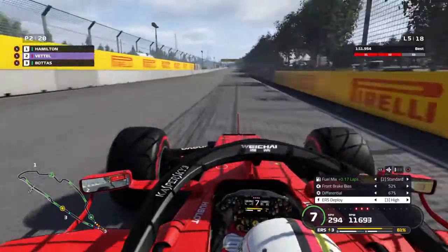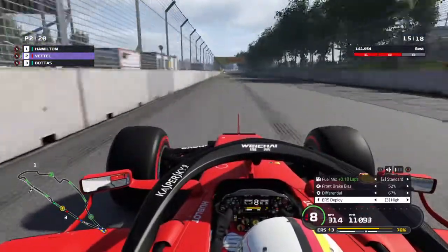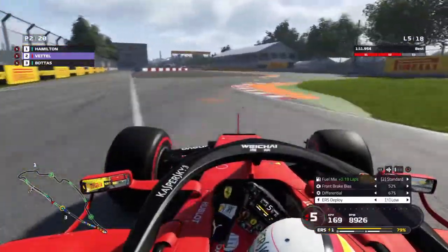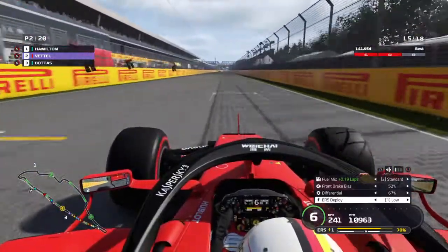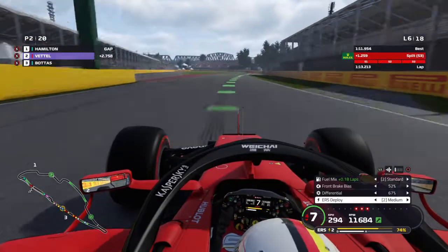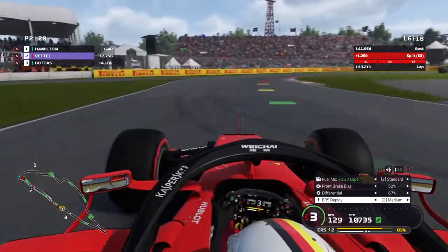I'm assuming that's because we are gaining, and also we are pitting next lap, so we'll get the confirmation from Jeff saying in this lap. So let's try and give him the best outlap we can do. But yeah, Lewis is going to have fresher tyres. Jeff confirming that we're going to be boxing this lap.